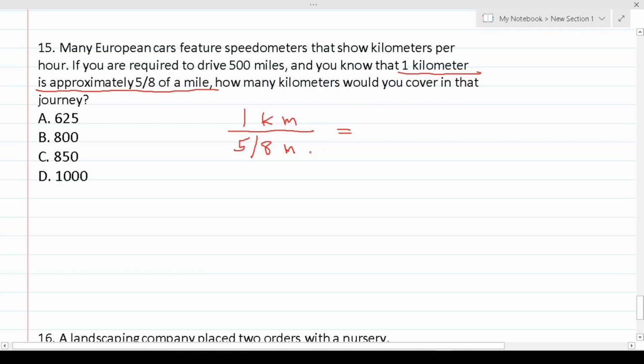And we want to know how many kilometers a 500-mile trip corresponds to. So again, in this proportion, we have miles in the denominator. So let's keep it in the denominator here. And we want to know how many kilometers this corresponds to. So let's go ahead and solve this by cross multiplication. Again, I'm going to do cross multiplication with the variable first. So this is 5/8 times x equals 1 times 500. Anything times 1 is itself. So this is just 500.